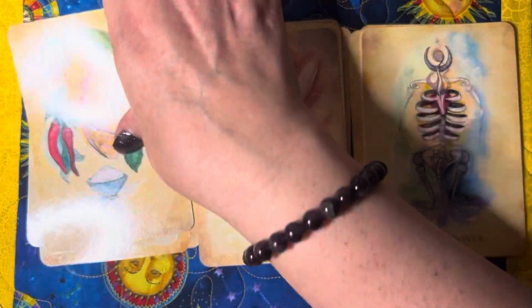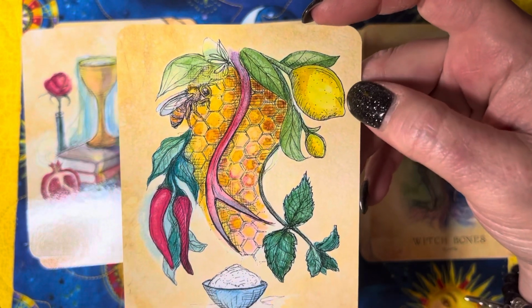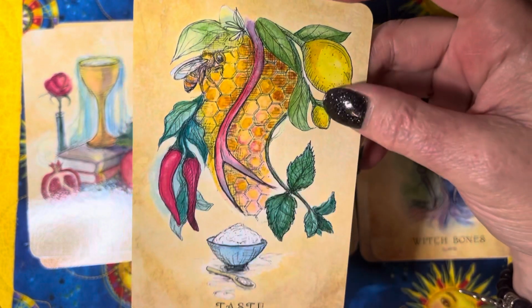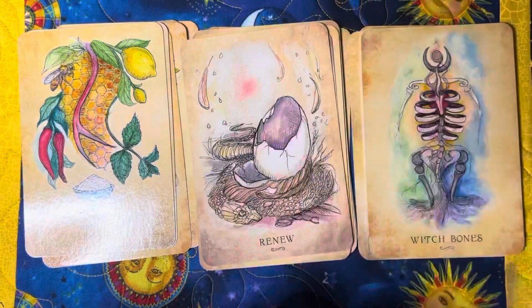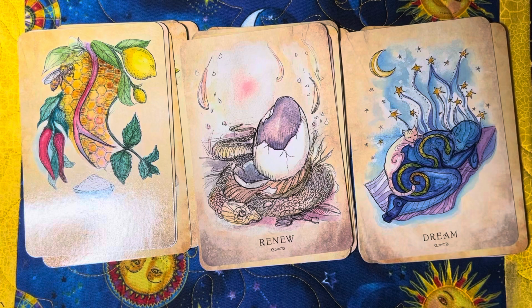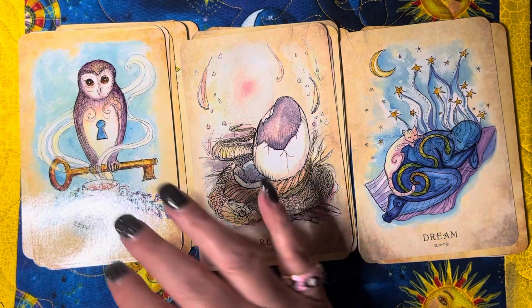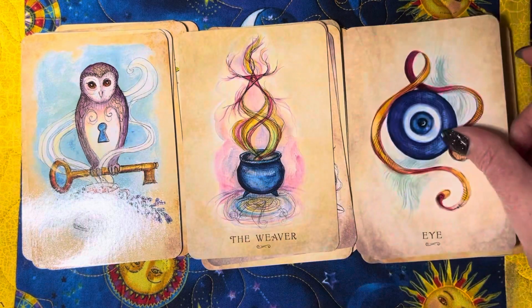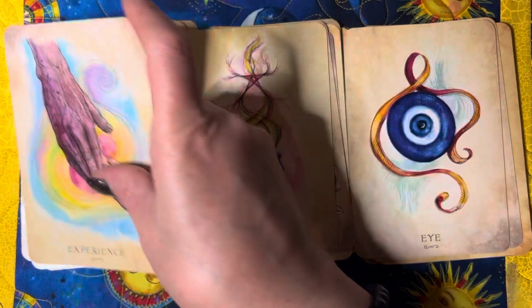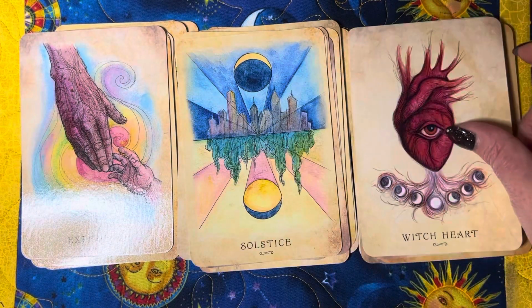And, oh my goodness, can't you just taste the lemon? It's like I can feel the saliva in my mouth. This is wonderful. I can almost smell the tea. That's fabulous. Yeah, I'm gonna really enjoy working with this deck.